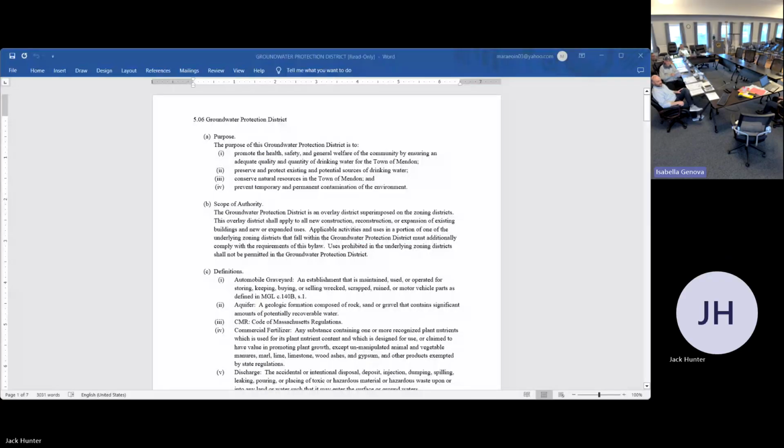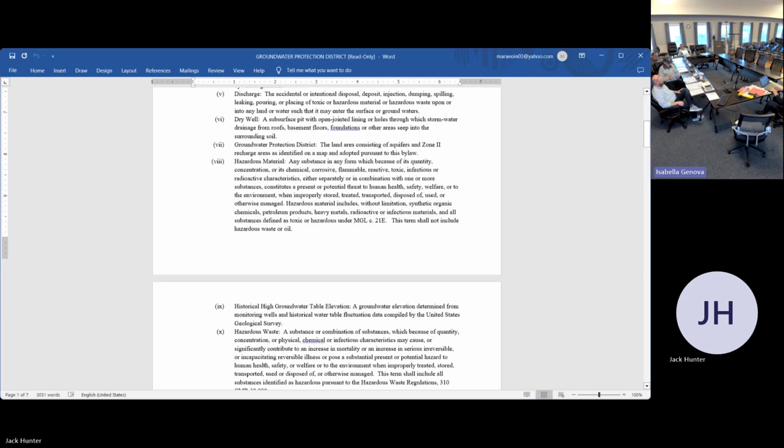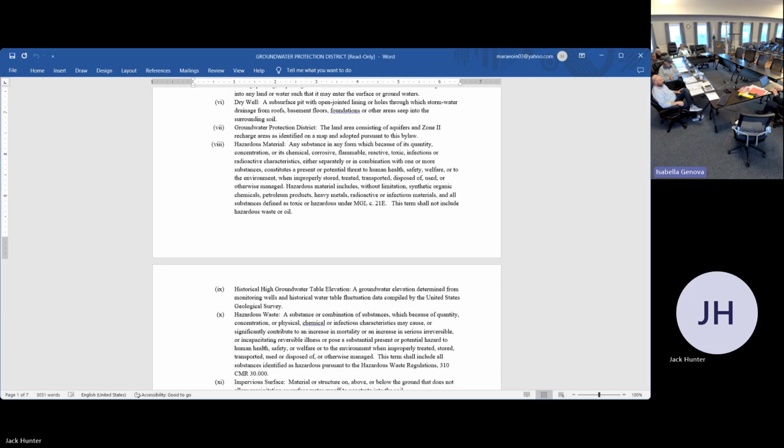All right. So the purpose is to promote health, safety, and welfare. We talk about that all the time. And I think the most important thing to highlight is what we are no longer going to allow. Now, as you know, in zoning, any of these uses that are in existence now would be grandfathered.